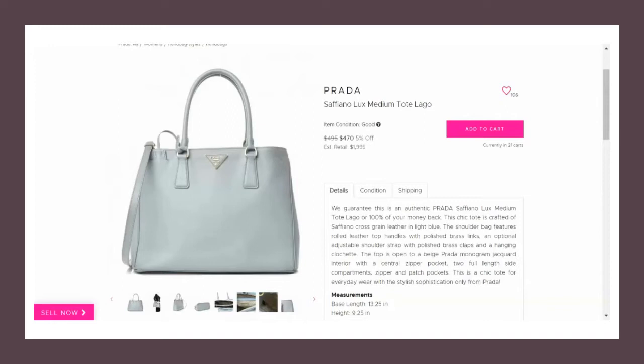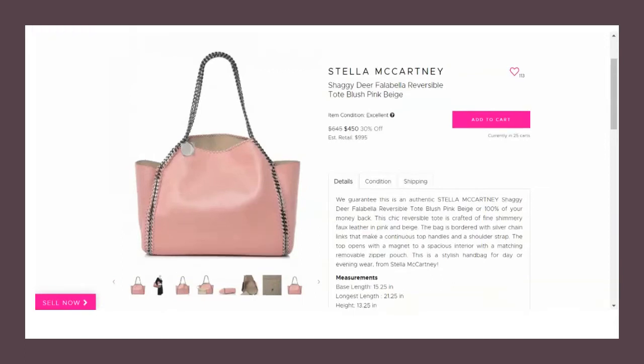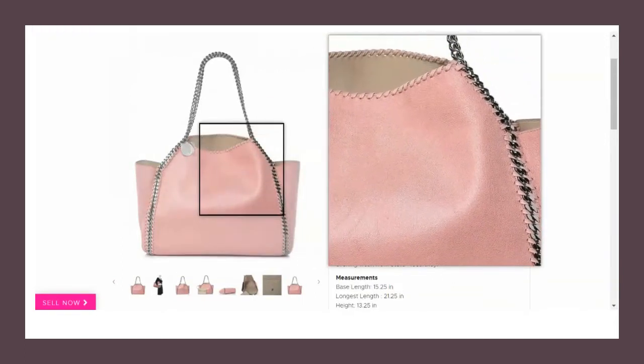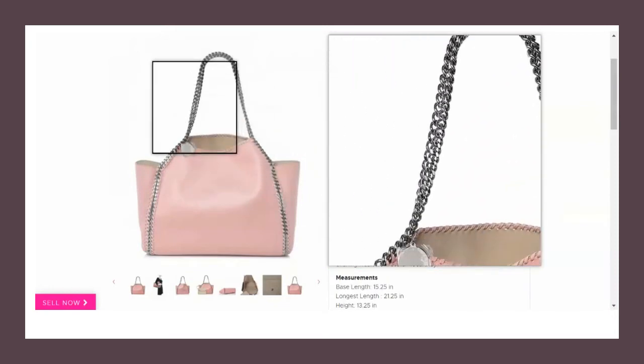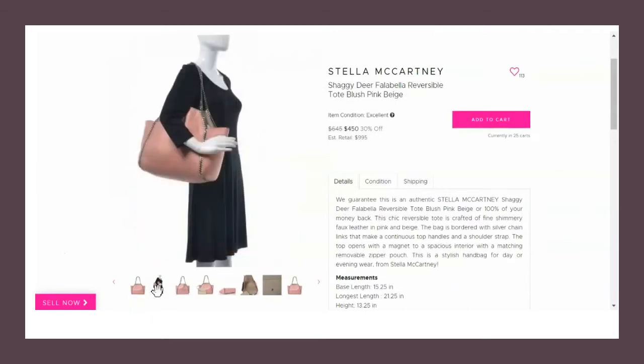Let's move on to the Stella McCartney Falabella bag. It's less dressy than the Prada tote, but I think this could work for a more casual office job, as well as transition into a really cute shopping bag on the weekend. This bag has very little structure to it, so it could fit some bigger, bulkier, or more oddly shaped items than any of the other bags I picked.